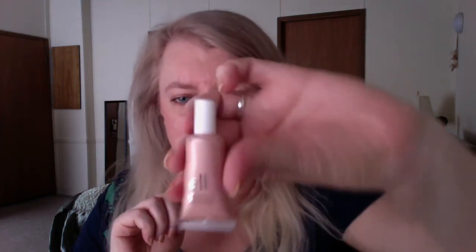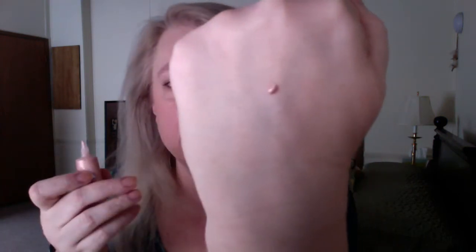So all the products I'm going to show you now are the new things that I've gotten. So this is Lilac Petal. So it's another one of those shimmering facial whips. And this was a total fail for me, because while the shade is beautiful, there's the shade.